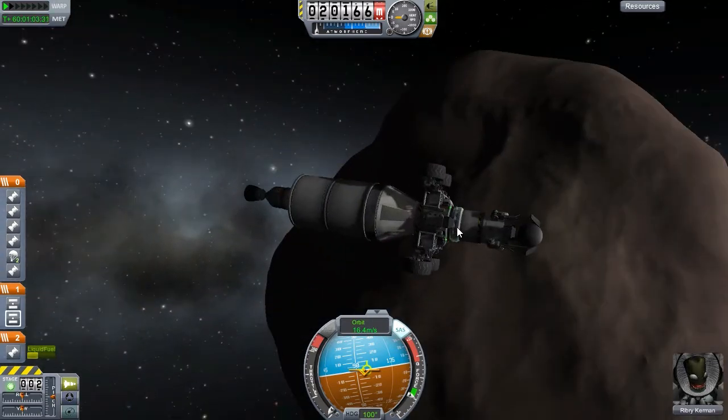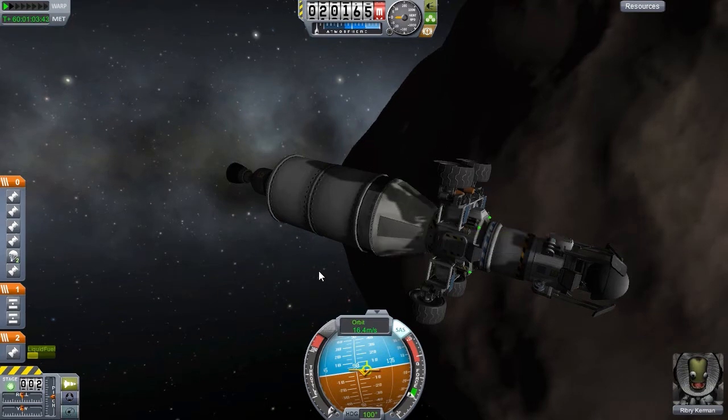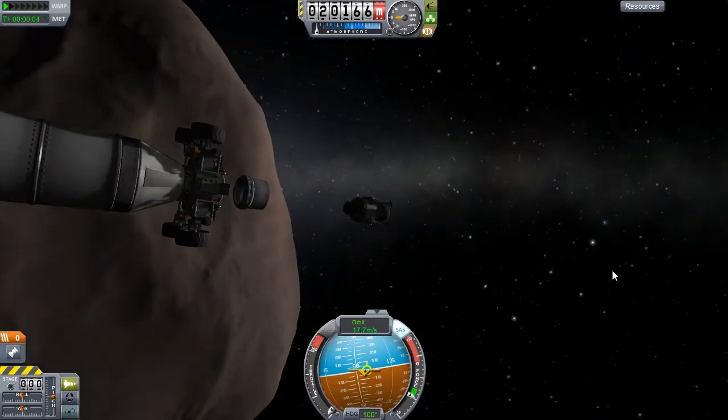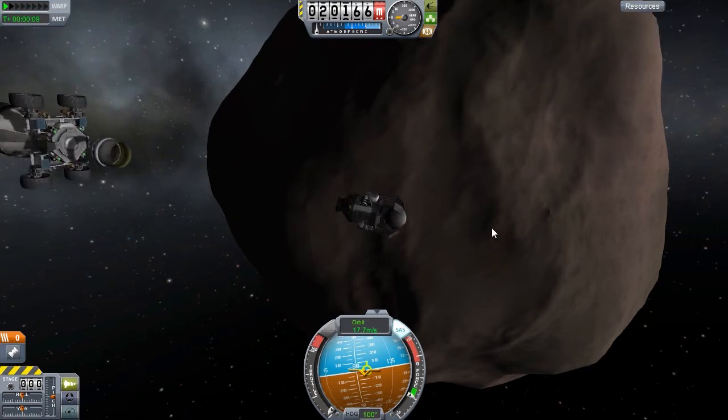Now, yes, another addition or edit that I made to the Duna one is I made this a separator rather than a... what are they called again? Decoupler. Okay, I don't know why I was reading that, but yes, I made it a separator rather than a decoupler, so we don't keep that decoupler on top of our rover here, so that should be good, hopefully. So let's separate this, go to the probe, and yeah, there we go, got good fuel.